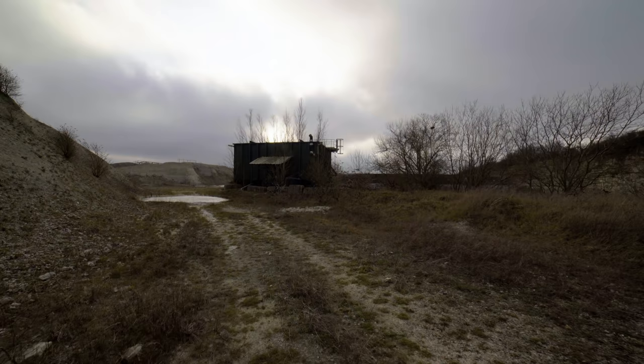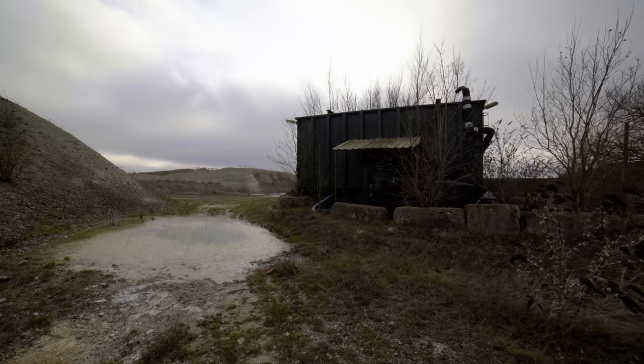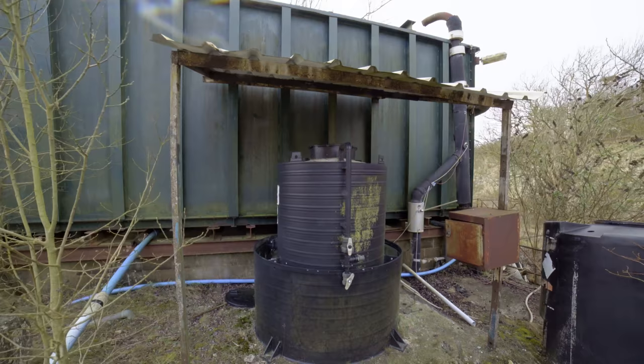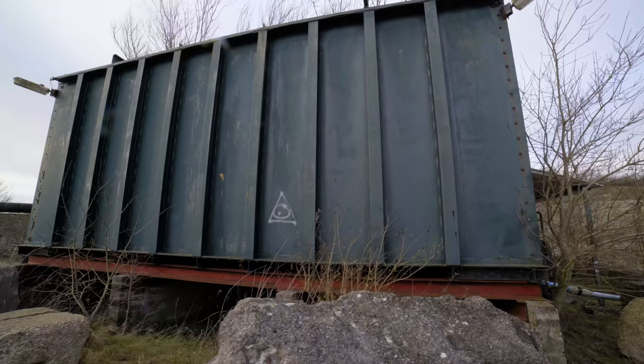Yeah, it looks a bit more interesting. These are the bits I couldn't get into with a drone. So which side do we walk to avoid mud up here, I reckon? So I've got a couple of water butts. And is that a reservoir tank? Don't know. So it's a fair size thing. Looks like it's got pipes connected into it, so it's probably some sort of reservoir.